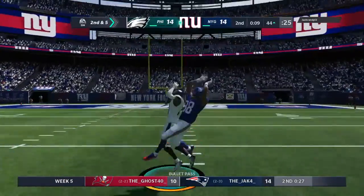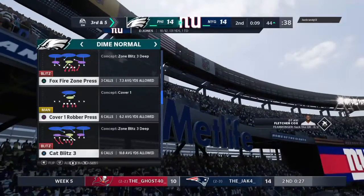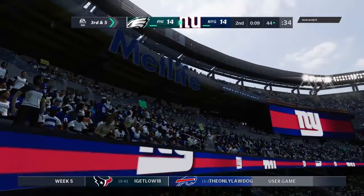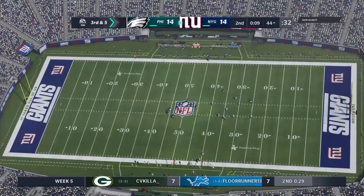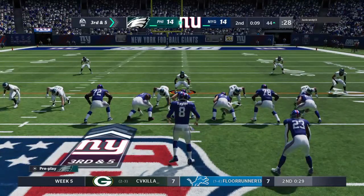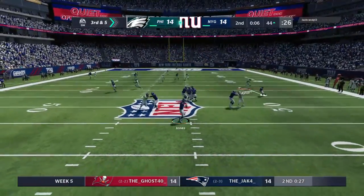Operating from the gun, Jones. That'll be incomplete with 9 seconds now showing on the clock. Evan Ingram was the intended target, and it's 3rd down. Brings up 3rd and 5. They come up now 3rd and 5 following the incomplete pass. Strong right. From the gun, Jones.